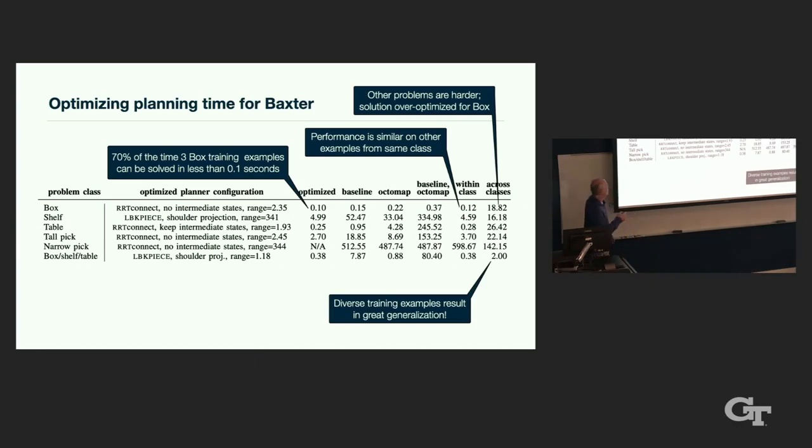With this last row, where we say, okay, take three instances from three different examples, the box, the shelf, and the table environment, and now we see a much bigger, order of magnitude difference between baseline and optimized. And on top of that, we get good generalization, right? And also, I didn't show it here, but good generalization across representation. So the octomap representation is a little bit slower because it's geometrically more complex, but nowhere near as bad as this baseline representation.